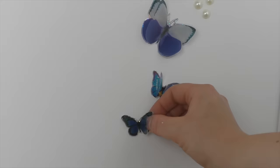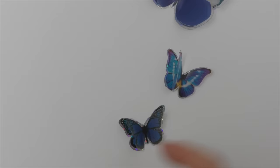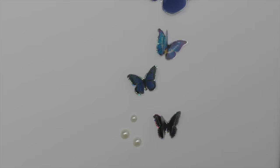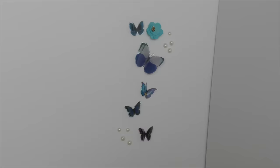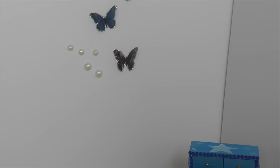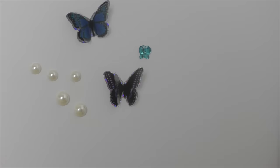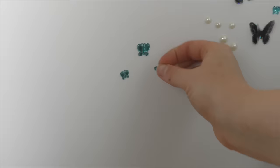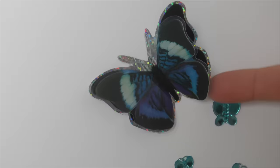And one more here. Perfect. Let me put a pearl. Beautiful. And another pearl. And another pearl. And another pearl. This looks so beautiful. Just gotta put one more so it matches. Maybe we'll add some baby ones. Oh, so beautiful. I love this one. And up here. Over here. I know Mommy knew I love butterflies. She's the best. And a big one to finish it off.